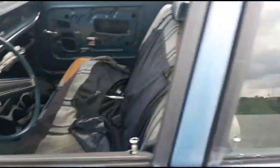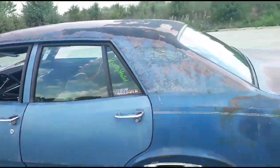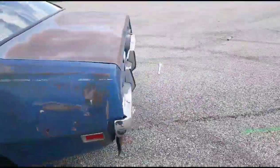As you can tell, my interior is complete garbage. Got a pretty long list of stuff that I've been wanting to do to this, but I don't know if I'm ever going to get to it.